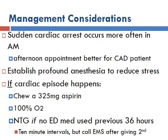But yes, you do have to ask first if they have used an erectile dysfunction medication in the past 36 hours. And you can continue to administer the nitroglycerin at 10-minute intervals while you're waiting for the EMS.